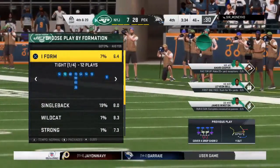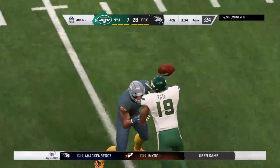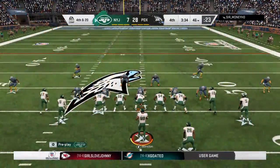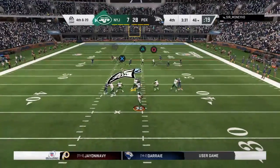Definitely, because they were never really able to get the ball in the hands of their playmakers. So a lot of credit to the defensive game plan, and especially the execution. A critical one here if they're going to have any shot at this thing, so they'll go for it on 4th down. Now Winston.